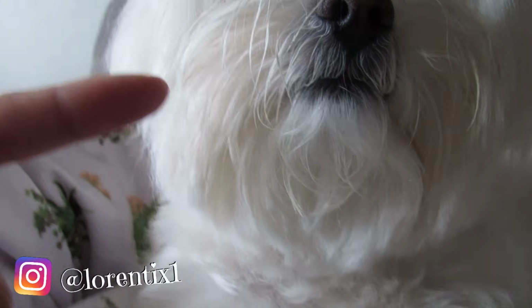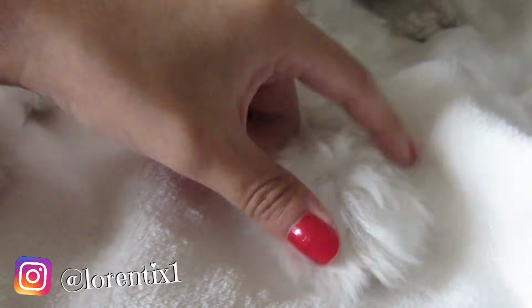If you see, my dog has pretty white hair, and it's very difficult to keep this kind of hair clean and white. But I'm doing it. If I can do it, you can do it. And I'm going to help you today.